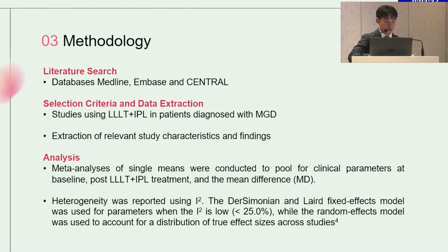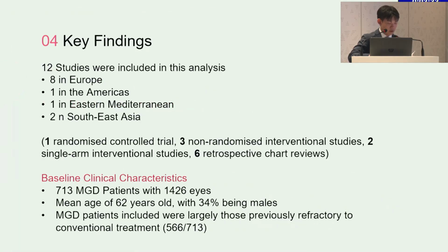Medical databases were systematically searched, and analysis was done using RStudio. A total of 12 studies involving 713 meibomian gland dysfunction patients were included in the final analysis. Of note, patients included were largely those previously refractory to conventional treatment.